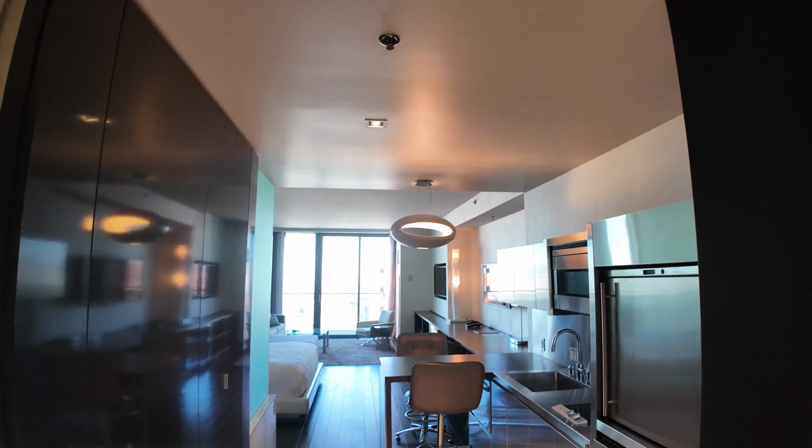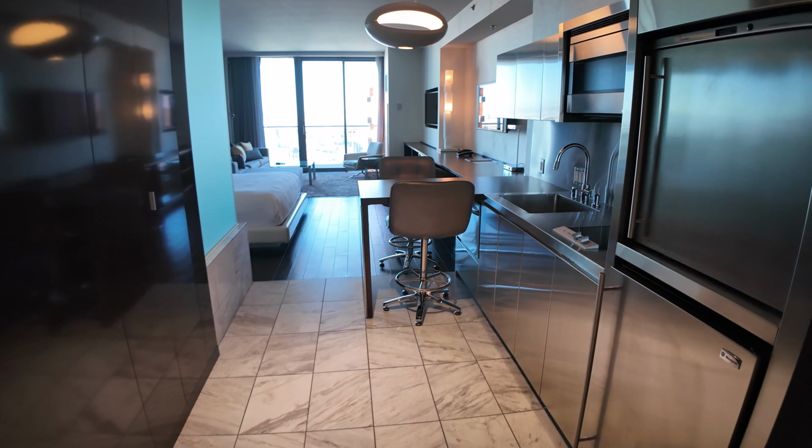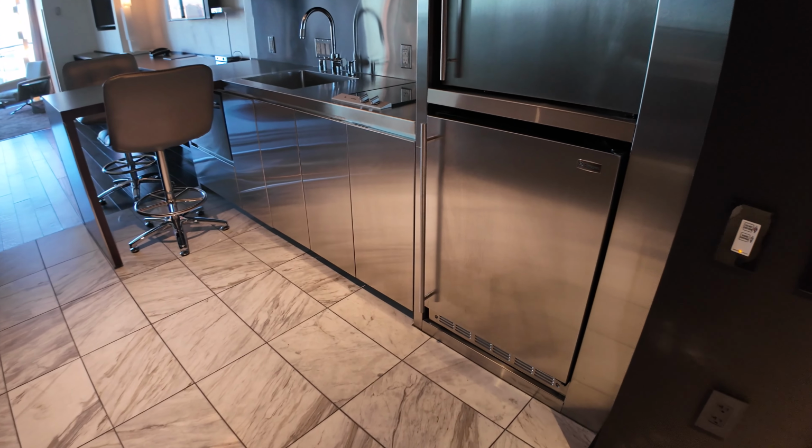There is very, very little wear and tear on this property, and I'm going to go through and show you a little bit of everything. So let's start in the kitchen area, and then we'll head over and take a look at that view and do the rest of the property.